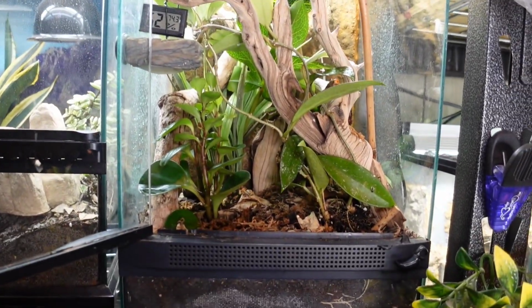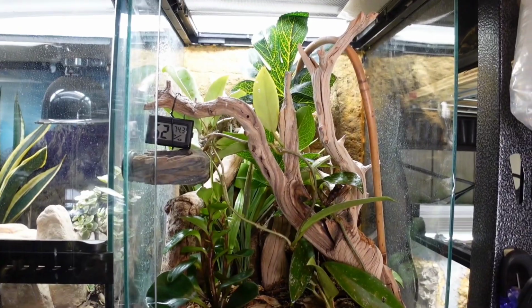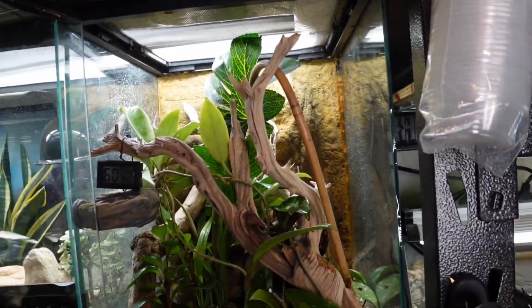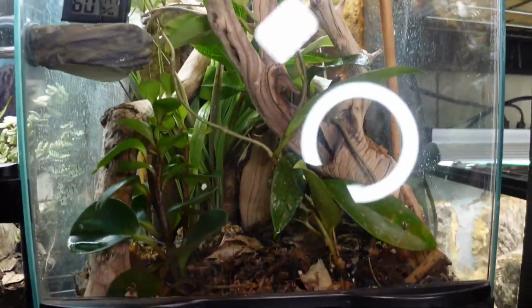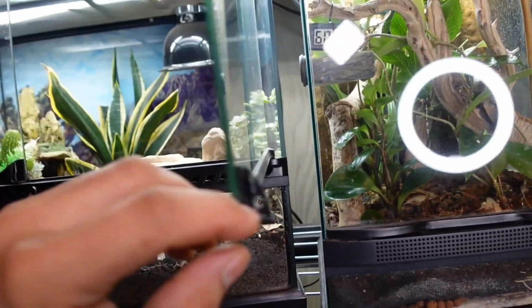This right here is a 12 by 12 by 18, obviously built by me. The background is also a universal background, the same as the one that I have for my leopard geckos. I love those backgrounds, to be honest.